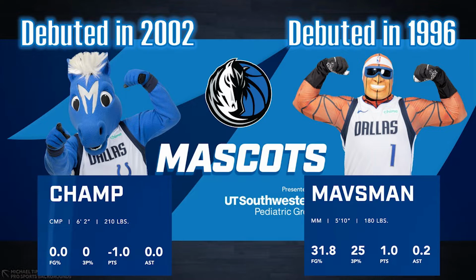Although the other thing I would love is if these were their actual stats from in-game, like during the timeouts, updated after every game. But this would be amazing. Averaging 1 point and 0.2 assists. Maybe his 3-point shots are like half-court shots, you know? Exactly, yeah. If he's making 25% of only half-court shots, that's actually damn impressive.